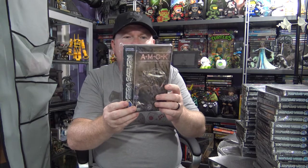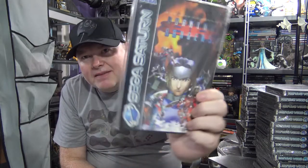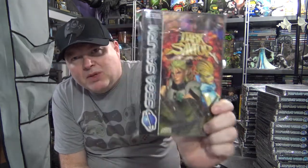AMOK, it's like a mech type game. Burning Rangers, one of the classic games that people want for a system, quite pricey. Another sort of isometric type role playing game, Dark Savior. This is at a modest price, not worth picking up.